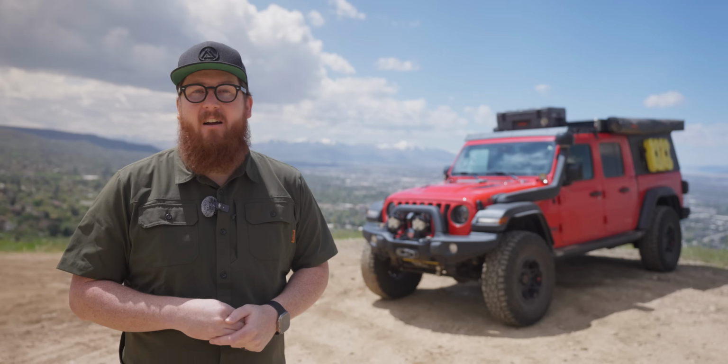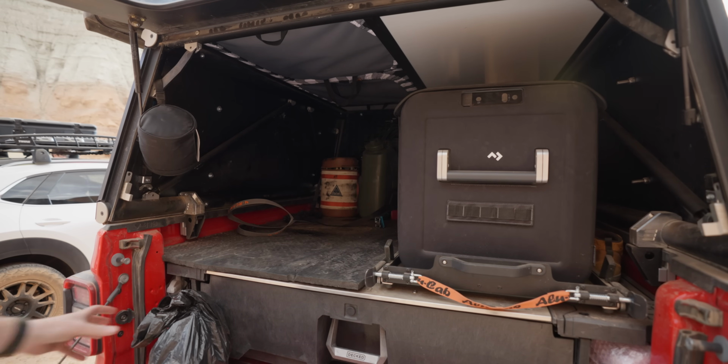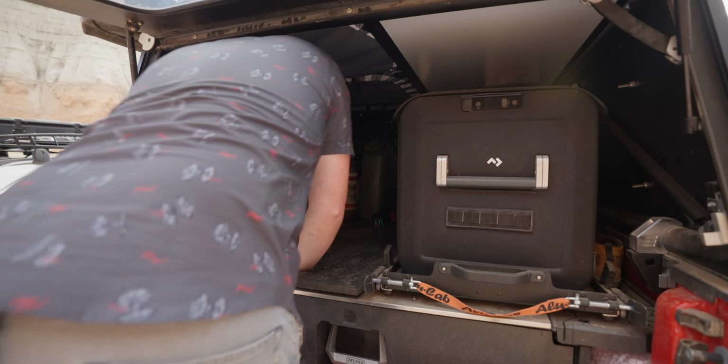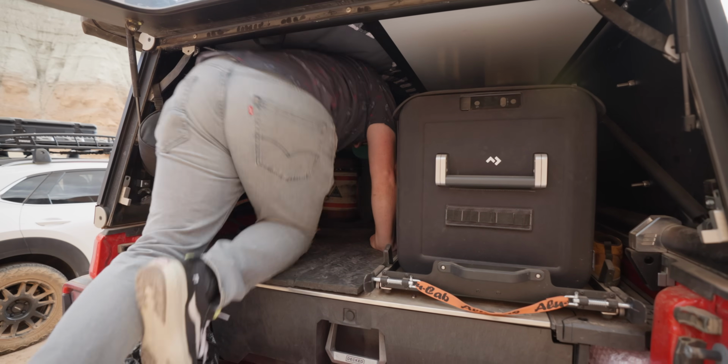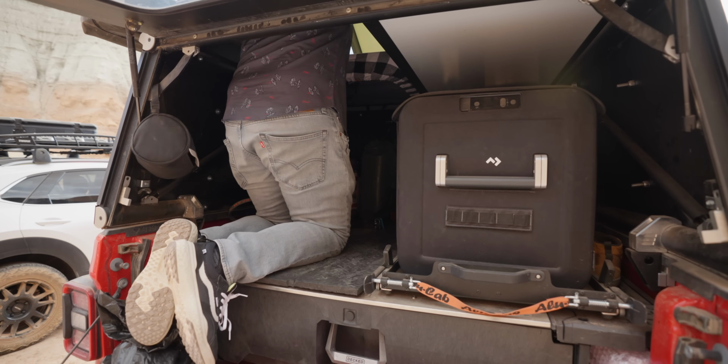To make the floor more comfortable, I cut out some of that home gym padded flooring that I just got off of Amazon, and this feels like a genius move. Compared to my diesel heater, the floor that I cut out, that's a 5-star idea.